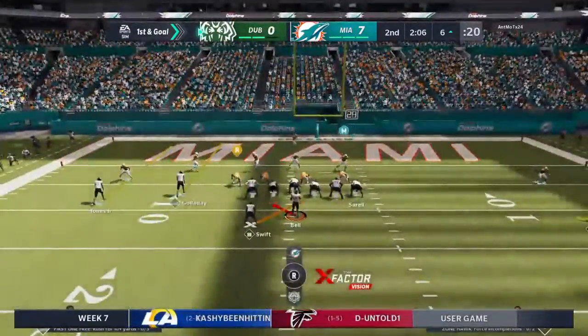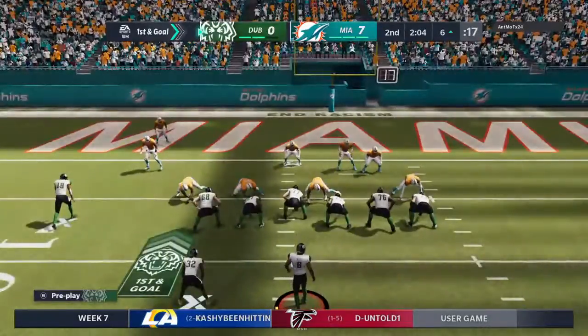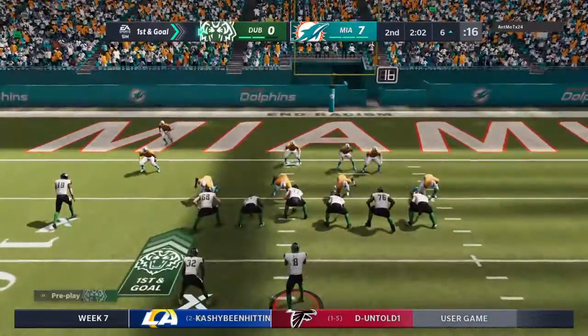Let's go. Back on 80. Big stop, D. Big stop.